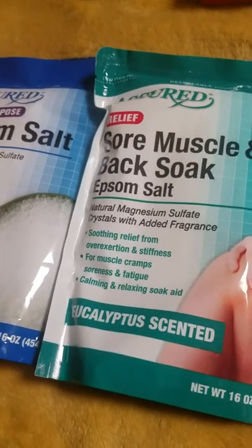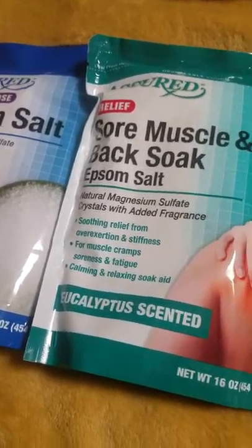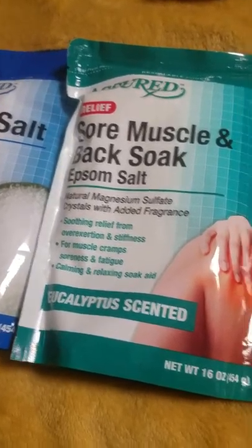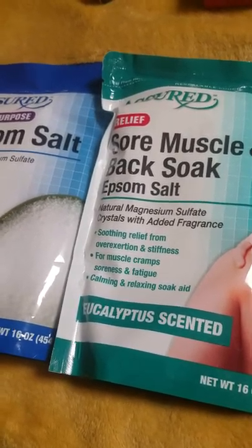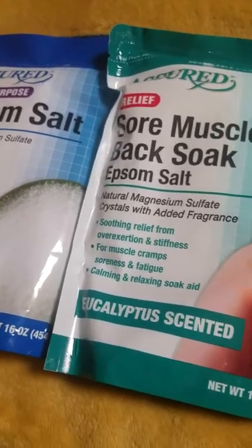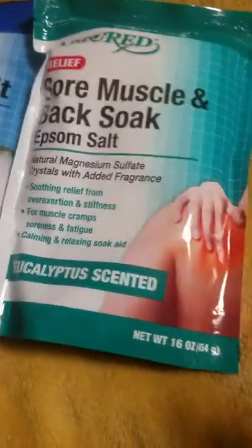It can be used to remove splinters, like baking soda. Yeah, it pretty much does the same thing. It reduces inflammation. It softens up the skin around the splinter, and it makes it easier to extract. Simple, right?